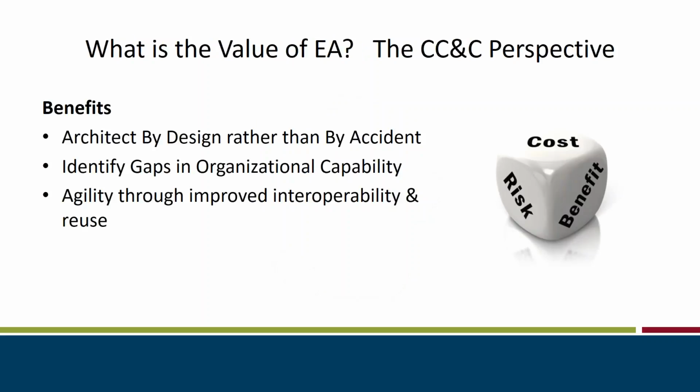So the first one that we're going to look at is benefit. So one of the things that we look at when we talk about benefit is that enterprise architecture can uniquely architect your business and your IT landscape by design rather than by accident. Every organization, regardless of size, regardless of structure, has an enterprise architecture. The question is, is that enterprise architecture something that is managed, or is that enterprise architecture something that was developed by accident? Smaller organizations, the enterprise architecture for the organization is really implicit. It sits in the head of the founder or the leadership team.